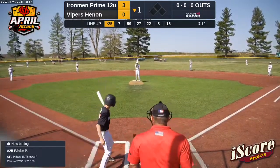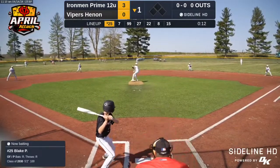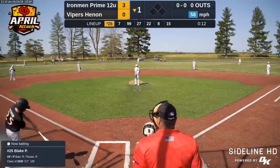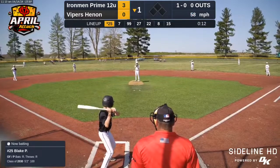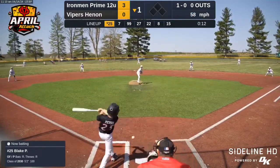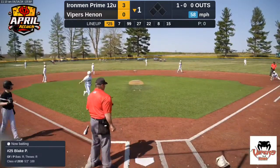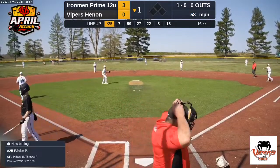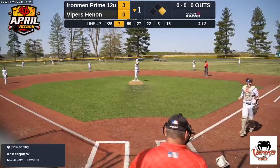Blake Pearson starts us off. Ball one, a little high. Parker Roberts is pitching for the Ironmen. He bloops the ball down the third baseline. He's running hard. Is he going to make it? Yes! He's safe. Brings up Keegan Wall.